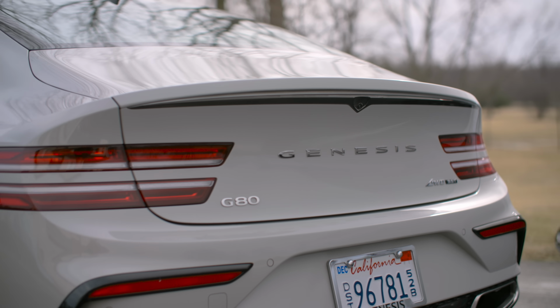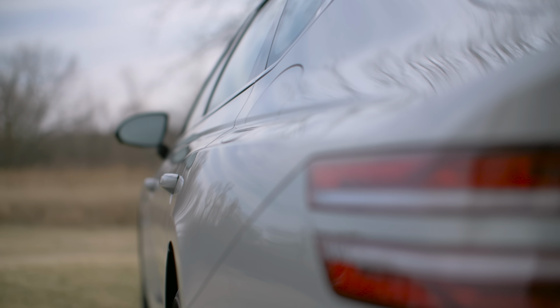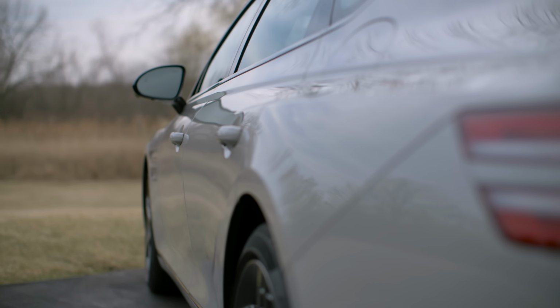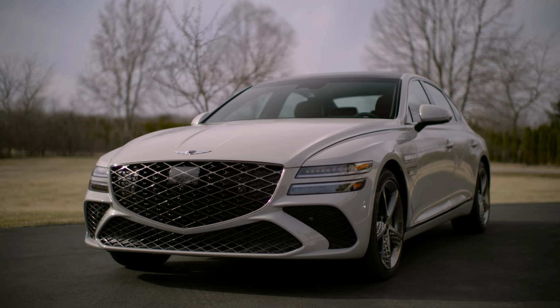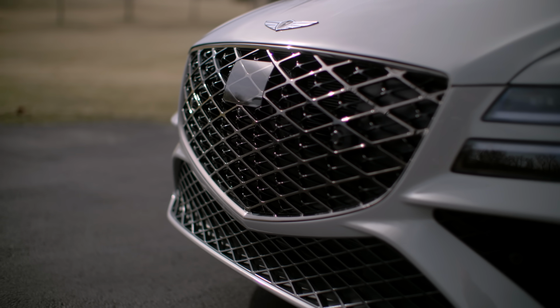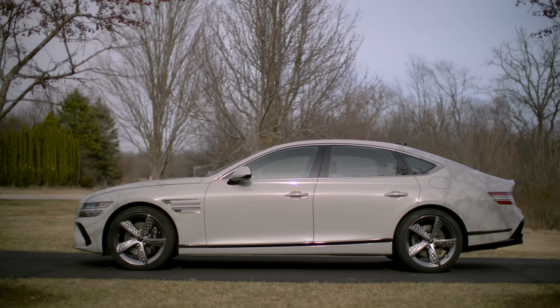So the conclusion of this video is pretty straightforward. The G80 has always been that poor man's BMW, Mercedes, and Audi. It was for people that were tired of that and wanted a fresh angle from the Koreans. When this car came out, it was more of a copy and paste job. Now it's definitely more on its own. They've done things their own way here, and you can tell.